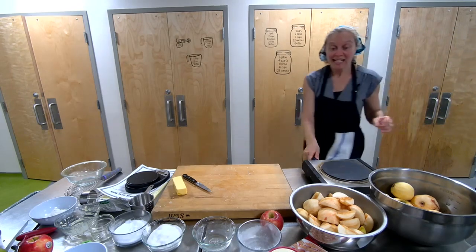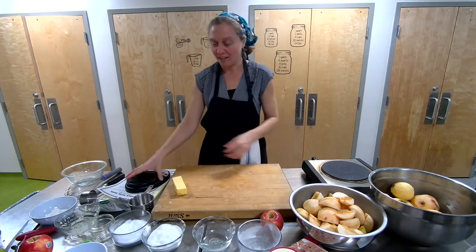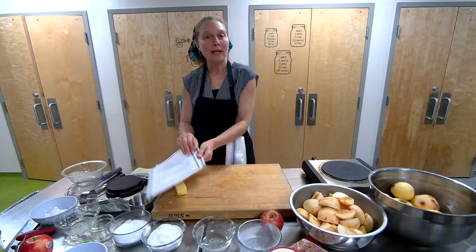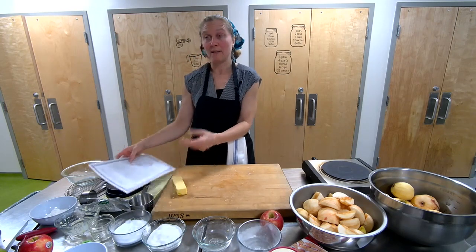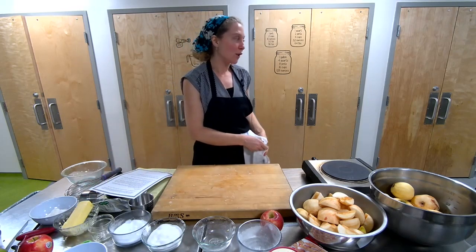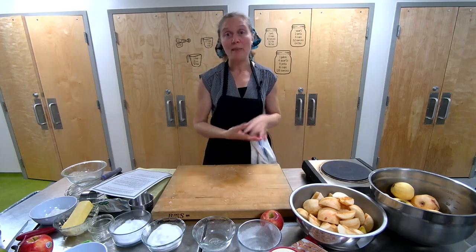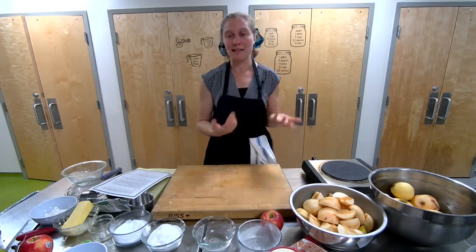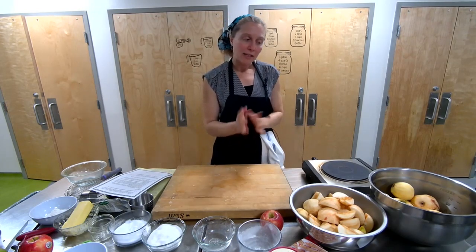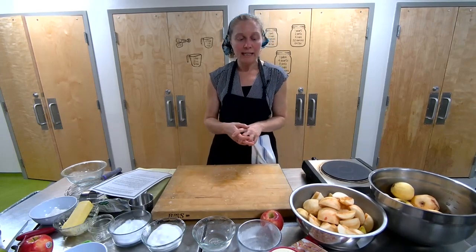Okay, so there are so many different apples that we could use for the Tarte Tatin, and I would encourage you to really use whatever is local to you and that you like, a flavor and texture of apple that you like. I don't want to say that there's only one or two different apples to use, because really the best ones are the ones that are growing near you and that are pleasant to your palate.